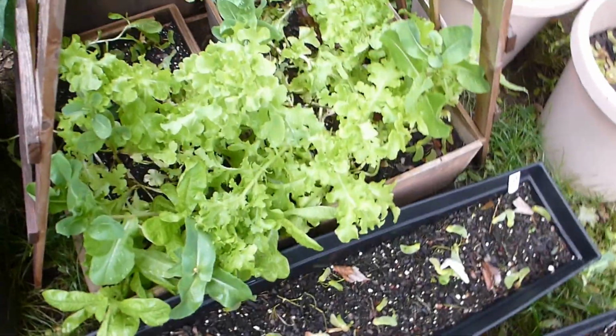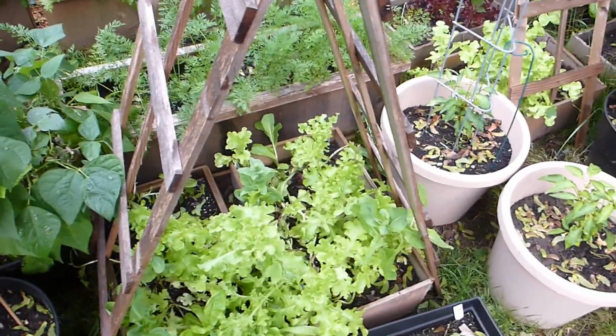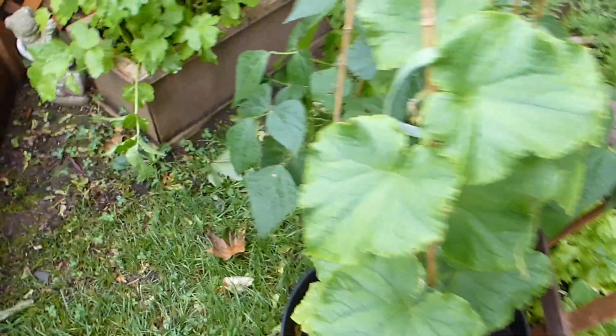So anyway, I got a lot of lettuce here that's obviously bolting. So I planted some new stuff as well. Some of the lettuce is okay, but not all of it. Some more cucumbers and some beans.